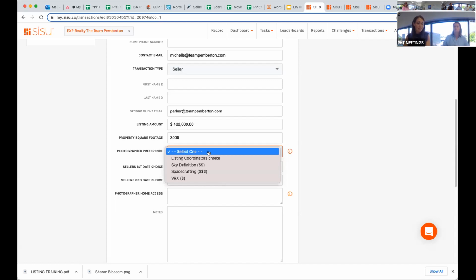Sometimes we bump up to Sky Definition. The price goes from $240 to $295, but honestly, I think the quality of photo goes up significantly, and I think it's worth jumping up to Sky Definition. And then Space Crafting are going to be like our higher end listings, anything over 600,000. Would you agree? Yeah, well, we will not let you send VRX out to a $1 million listing. No, so don't worry. Certainly not.